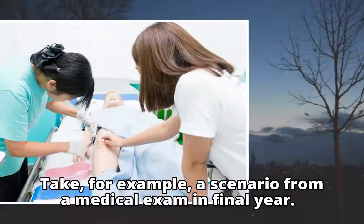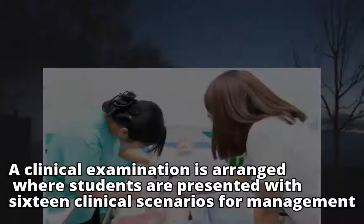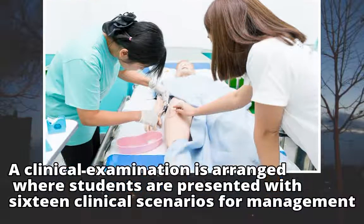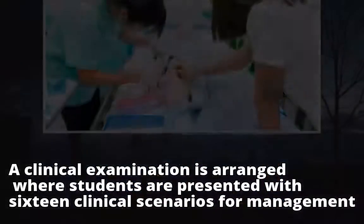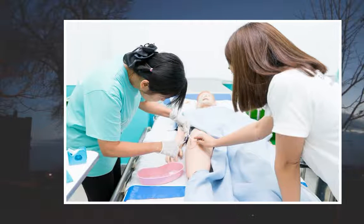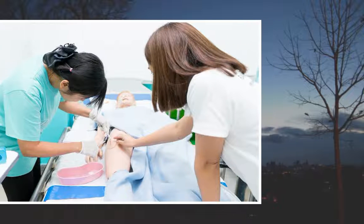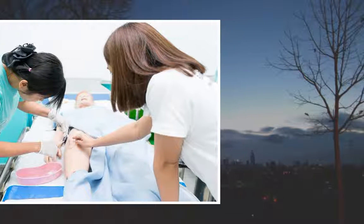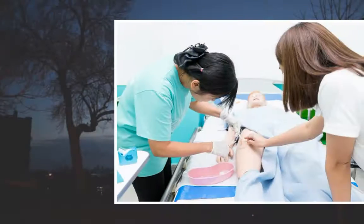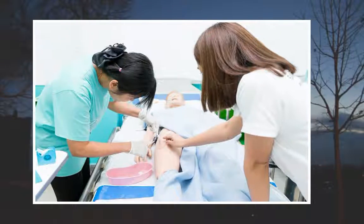Take, for example, a scenario from a medical exam in final year. A clinical examination is arranged where students are presented with 16 clinical scenarios for management. There are 200 students, of which 70% passed at least 12 scenarios. 5% could manage only 5 cases and 25% managed to pass between 6 and 11 scenarios. It's the performance of the 25% of students on the day that raises doubts about their role as an intern.